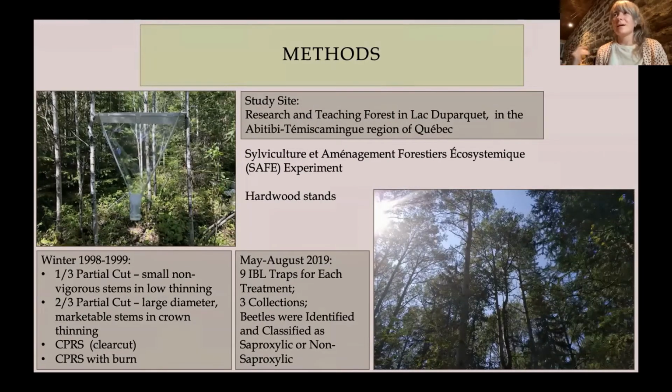Well, over 20 years ago in the Sylviculture et Aménagement Forestier Écosystémique study, or the SAFE study, in the Lac du Parquet, Abitibi-Témiscamingue region of Quebec, specifically in the hardwood stands, in the winter of 1998 to 1999, we had a 1/3 partial cut done in which we removed small non-vigorous stems in a low thinning technique. We had a 2/3 partial cut where we targeted large diameter marketable stems in crown thinning.